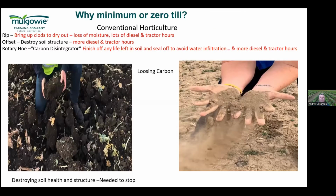So that sort of sums it up a little bit, what we've set out to achieve and what we've been able to achieve through just following those basic soil health principles. Once we came up with them, it was like, well, how can we actually do this?